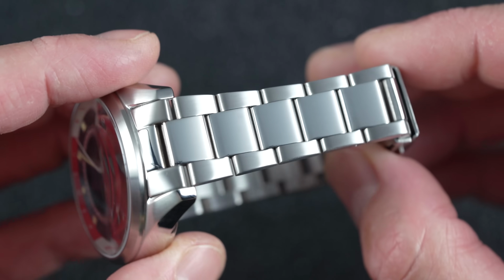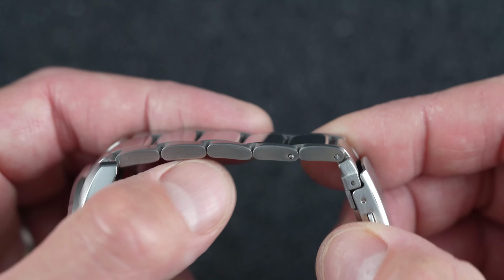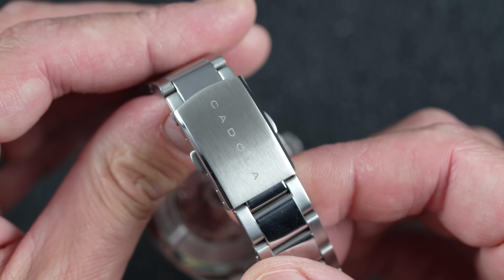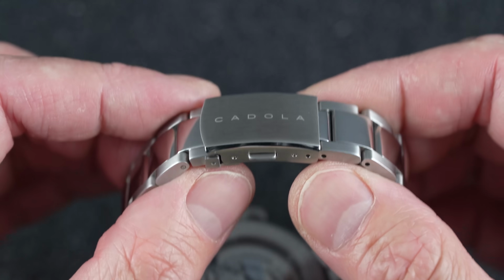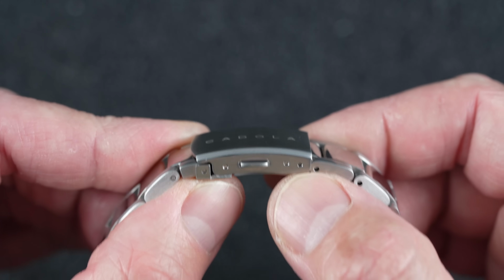And the bracelet is every bit as basic as the case, brushed outer, high polished inner, push pins holding it all together, and a very, very simple clasp, again the brand name in landscape there, but only effectively 2 different micro adjust positions.